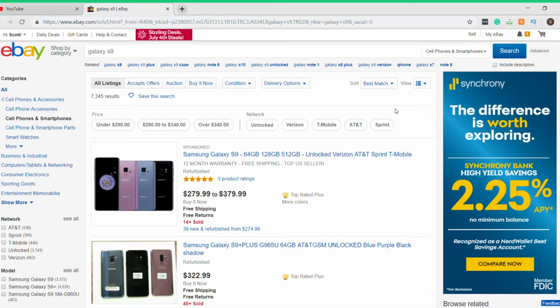The number one best phone you should be buying in 2019. So let's just hop right into it. Guys, Galaxy S9 and S9 Plus is hands down the best value phone you can get. When I say best value, I mean best price to quality ratio. This is such a quality device that came out last year. It didn't even come out long ago, only last year's flagship device that Samsung released, and it still holds up today, and I'm going to tell you why.